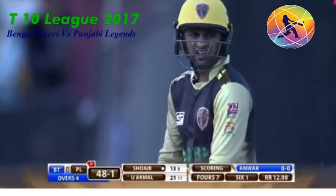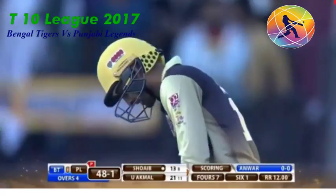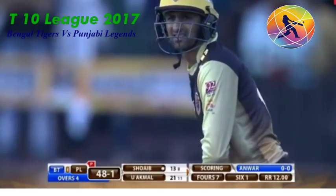Extremely entertaining, 12 an over. Hassan Ali is coming on to bowl. What a catch from him. Anwar Ali, sorry. Lighting up the action on day 2.